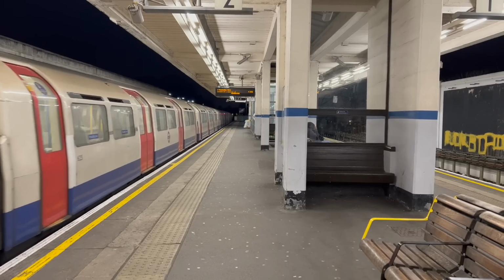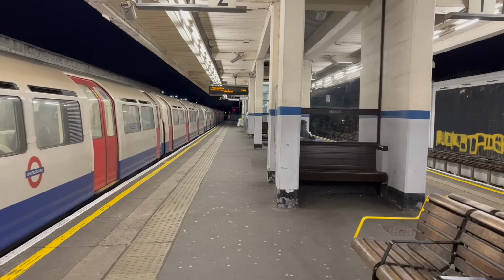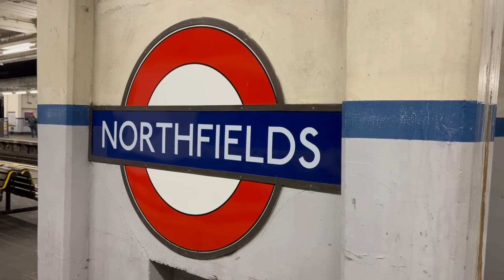Northfields, or at least the current version of it, turned 90 last year. It opened on the 19th of May 1932. But the story goes back further than that. See, it wasn't always on the Piccadilly line.